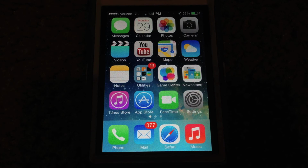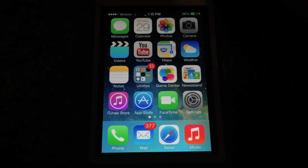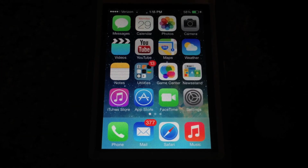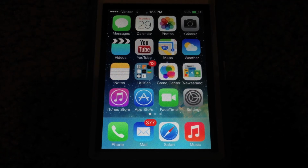Moving on. Now there are filters available in the Camera app for the iPhone 4S. This is not available for iPhone 4, unfortunately, but for iPhone 4S and iPhone 5 users, the filters will now show up in the Camera app, which is nice.